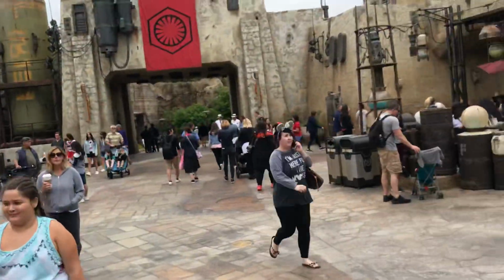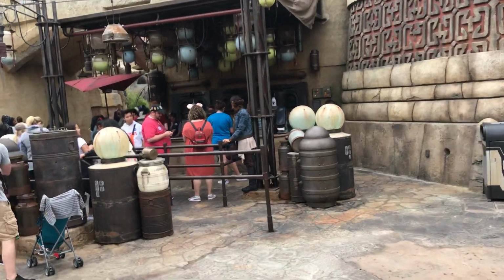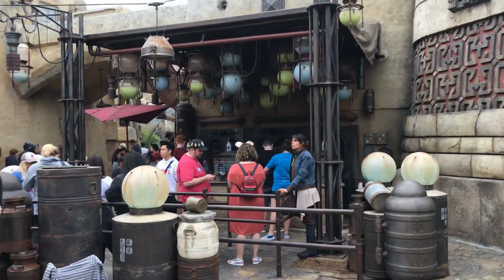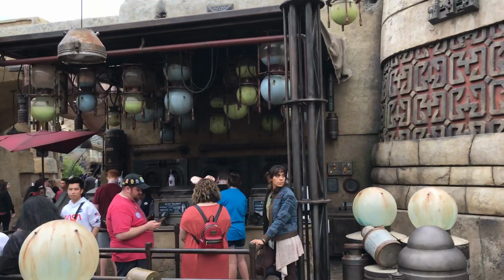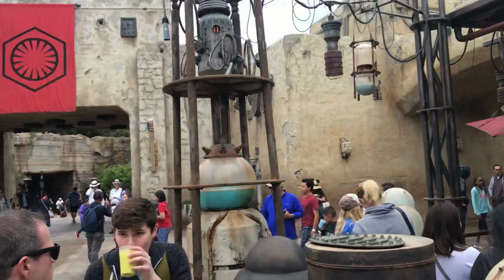So over here we have a milk bar. Are we gonna take a picture? And once again, I like all the light fixtures in here. Just a different look, something cool, something new.